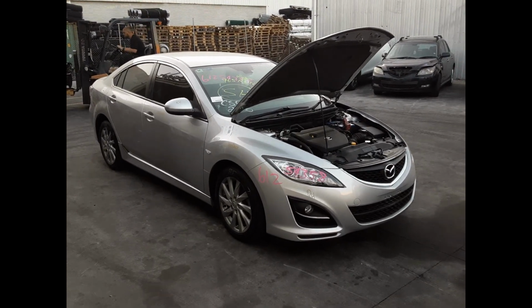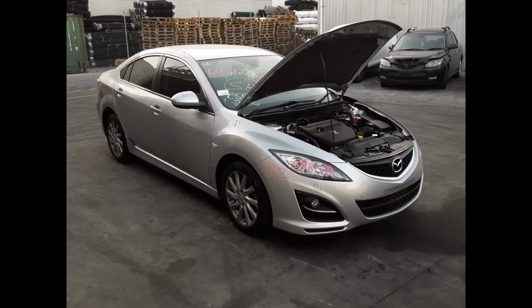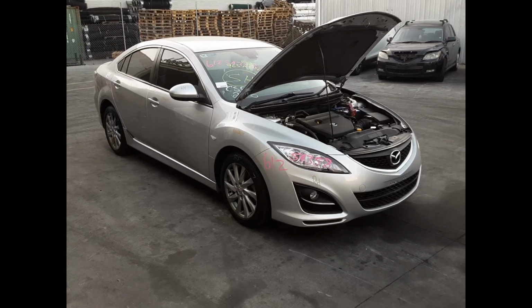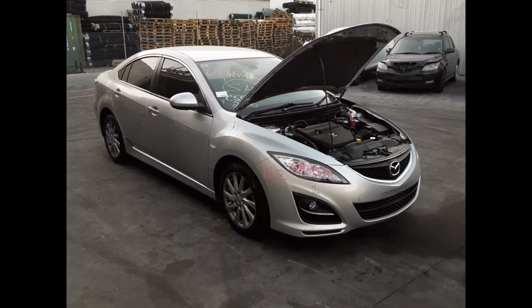Hi, this is Chris from Total Parts Plus, and today we have a 2010 Mazda 6 Classic Sedan, stock reference number 5639. This shape runs from the 3rd month 2010 through to the 11th month 2012. It has a 2.5 litre 4-cylinder petrol engine backed by an automatic front-wheel drive transmission.